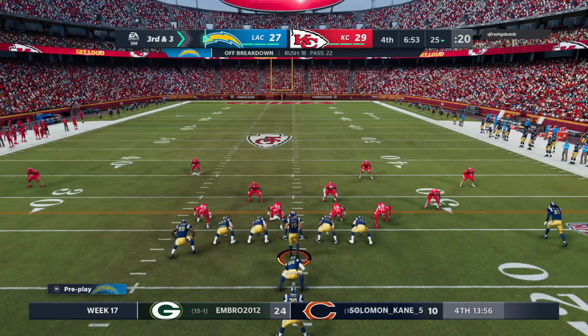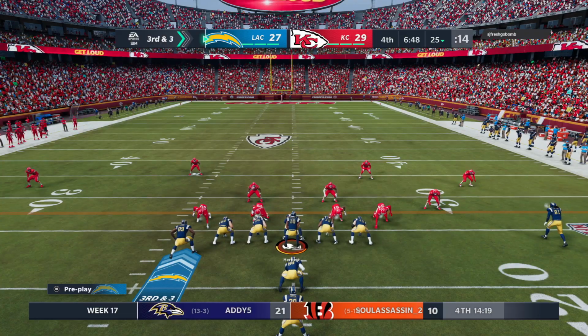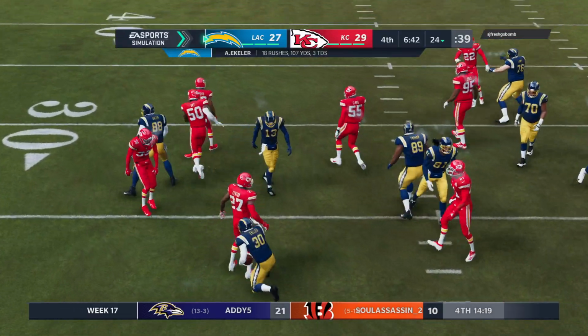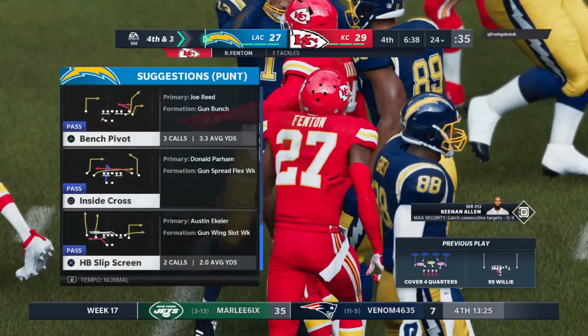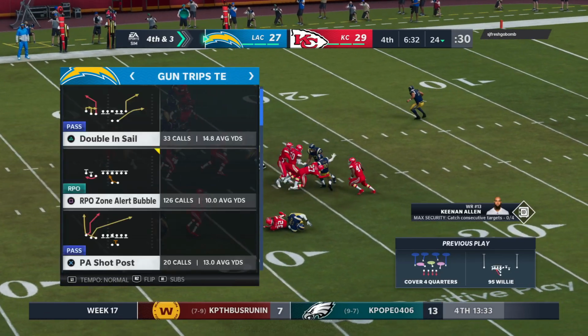The Chargers on 3rd down. They've converted 3 out of 5 thus far. Here it's 3rd and 3. They'll try to pick up the first with Eckler. And he won't be close to a first down as he runs into a wall right around the line of scrimmage. No gain on the play there, and it'll bring up 4th down.